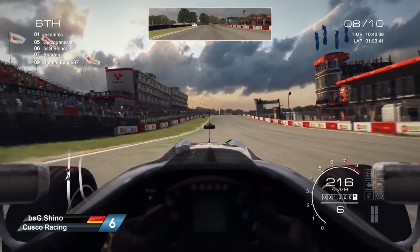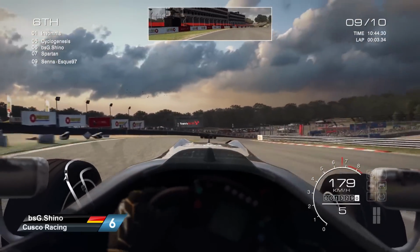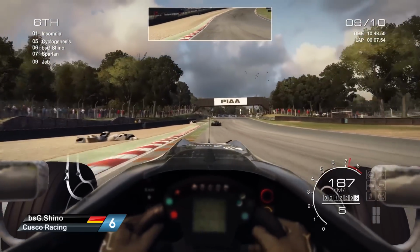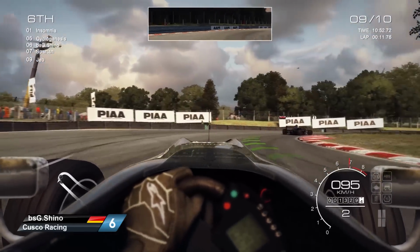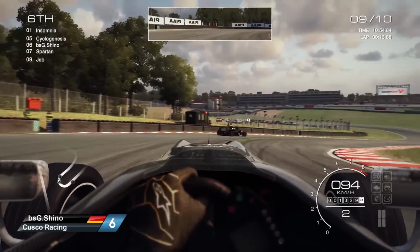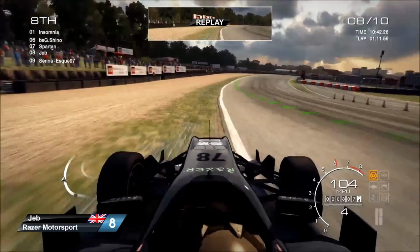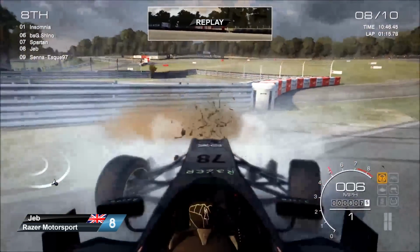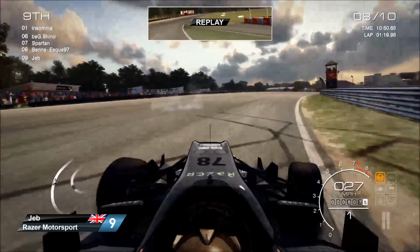Yeah, Shino must be kicking himself for that mistake with only 2 laps remaining. He must be just thinking about what could have been in this race as he just makes his way through Druids here. Yeah, and certainly it's not over just yet. Cyclogenesis is within reach for him, as we're getting a replay here now at the end of lap 8 for Jeb, actually. Slams that front nose into the barrier at the inside wall of Clark Curve.